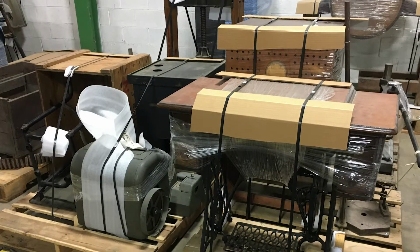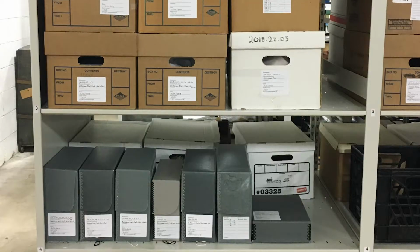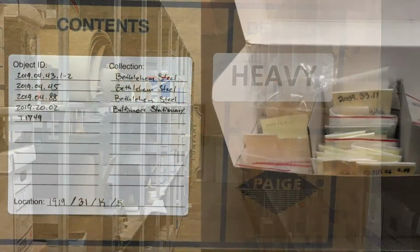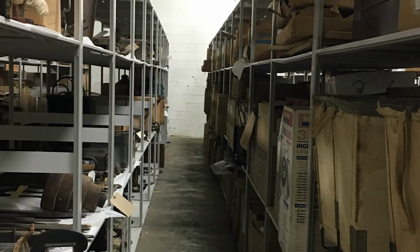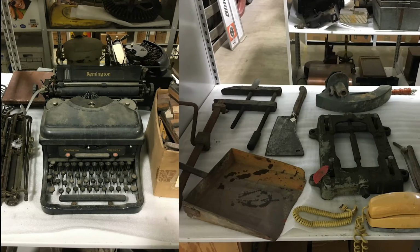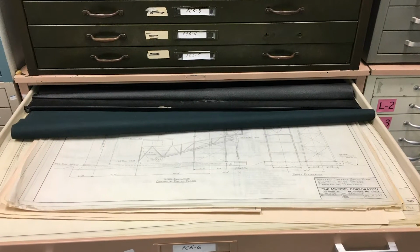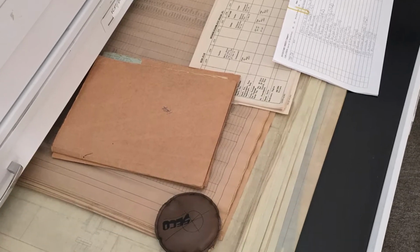The collection includes large objects, which we store on pallets for easy access and moving. Objects and archival collections are packed in boxes and stored on shelving. Each box is carefully labeled on the outside, as well as labeling the content inside. We also store objects in what we call open storage. These are objects generally difficult to pack or too heavy for a box. Our oversized archival collections are stored in flat files. These files contain maps, drawings, posters, and other large paper artifacts.